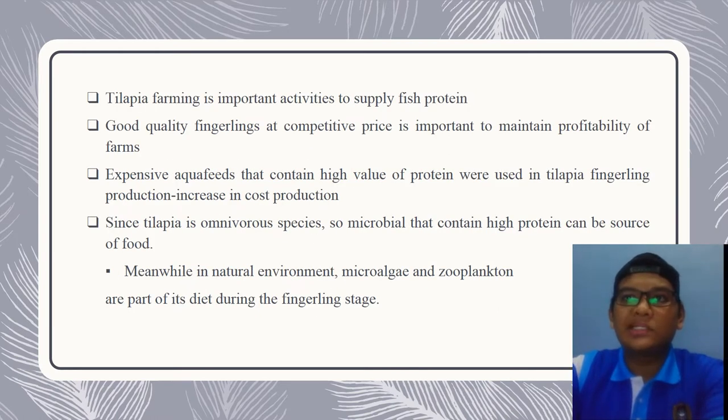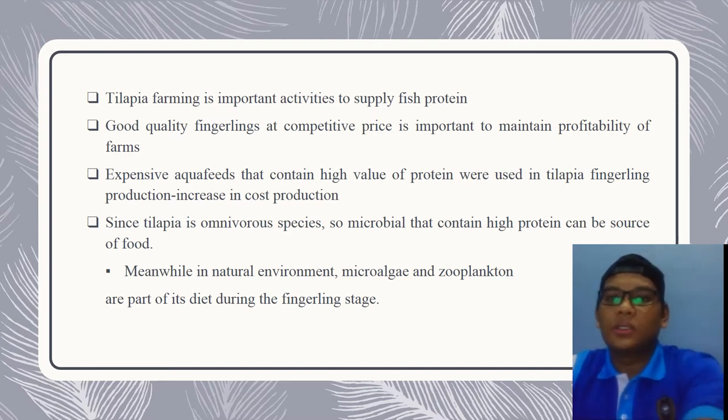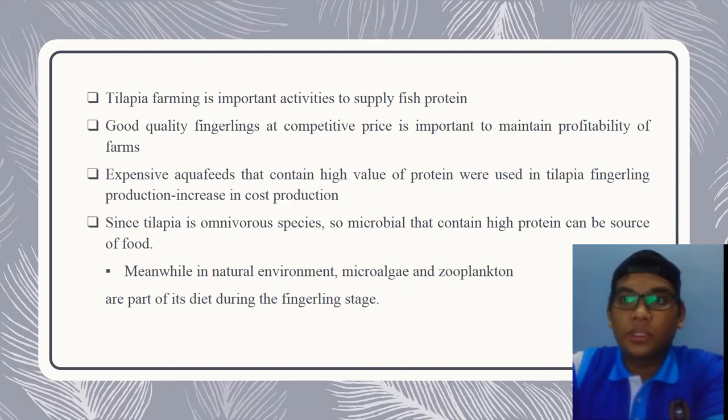According to the Food and Agriculture Organization, FAO 2016, tilapia farming became one of the most important activities to supply fish protein. And Oreochromis niloticus, or Nile tilapia, is the second most farmed species in the world. To maintain the profitability of farms, the availability of good quality fingerlings at a competitive price is very important. Normally, tilapia breeding companies use expensive aquafeed that contains a high value of protein in their production of tilapia fingerlings. And because of this expensive feed, the production cost is high.